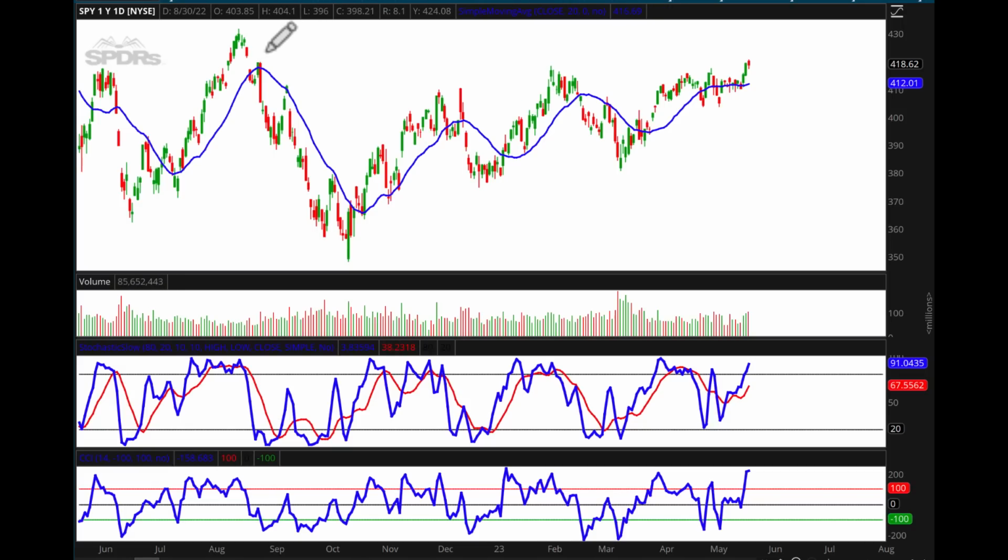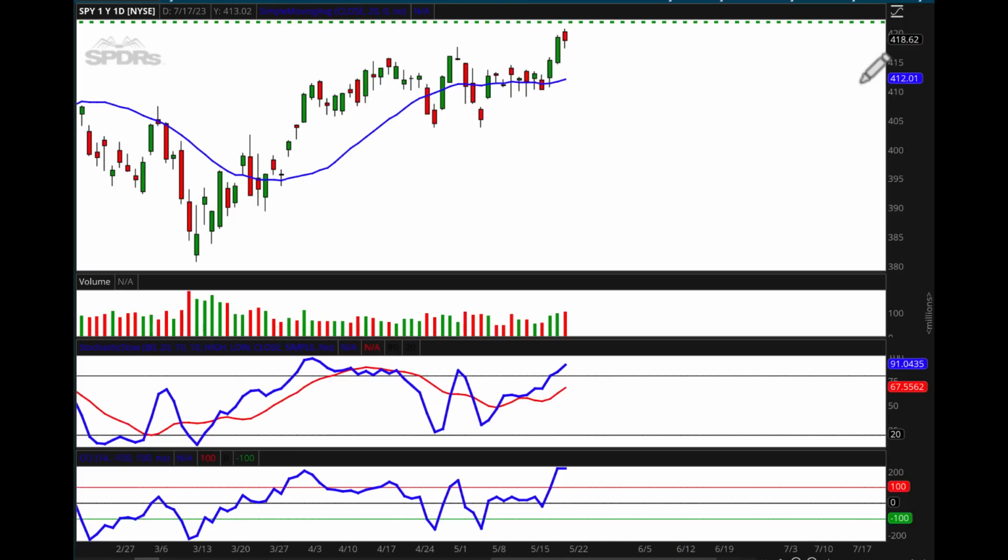So we have this gap here, right there, and we're very, very close to it. Again, that gap would be filled right there at 421.22. And in the meantime, I think next week, with all the pressure that we have on us as a nation with regard to the debt ceiling debate, I think that that could fail pretty miserably if they don't come to any conclusions here next week.